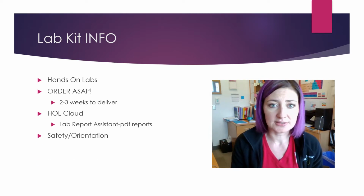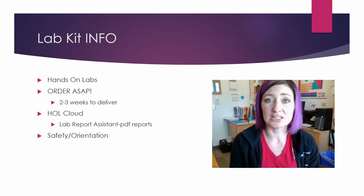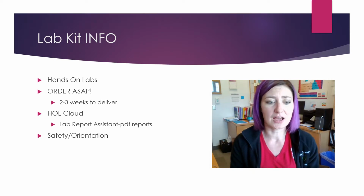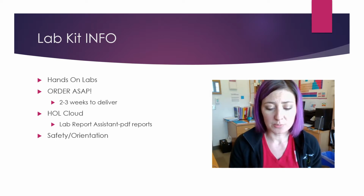The first week has us doing a lab safety and kind of an HOL cloud orientation to get you familiar with the website and how to use it and how to enter numbers. Make sure that you do this. There are 2 parts to the safety, 1 of 2 and 2 of 2. Make sure that you get both of those uploaded.